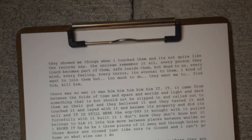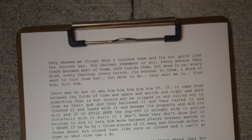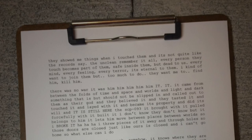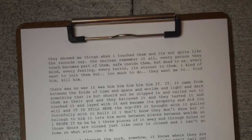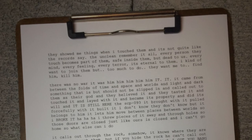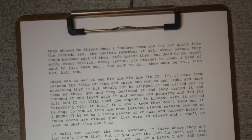They showed me things when I touched them, and it's not quite like the records say. The unclean remember it all. Every person they touch becomes part of them, safe inside them, but dead to us. Every mind, every feeling, every terror, it's eternal to them. I kind of want to join them, but too much to do. They want me to find him, kill him.